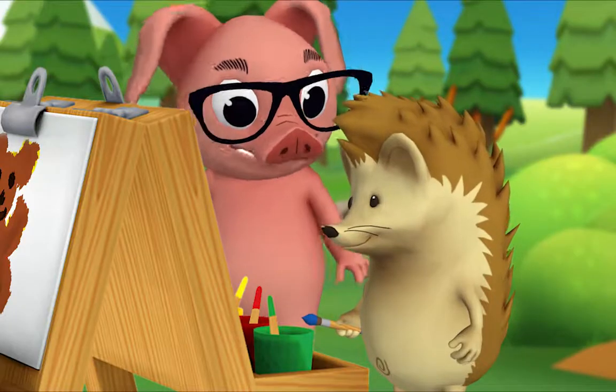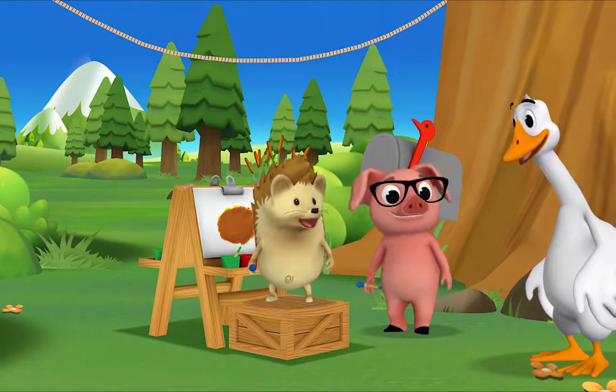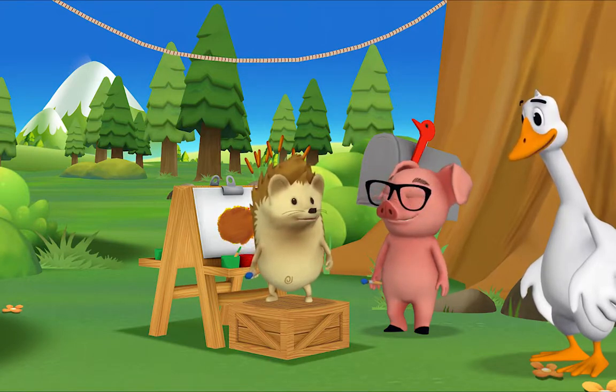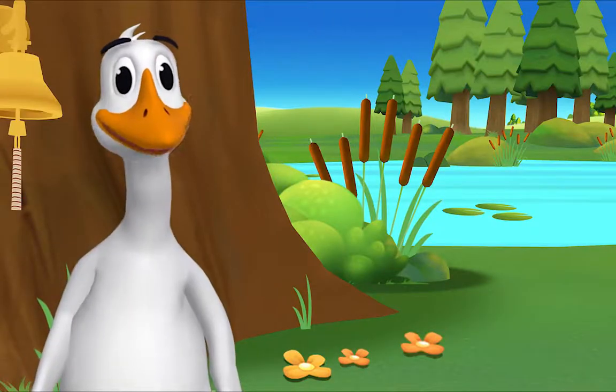What are you going to call your new brown? I'm going to call it dirt brown. Oh, like the dirt in my vegetable garden. Mr. Goose, I made the color brown. Can we make that the color of the day? Hedgehog, that's a great idea. Presenting Brown.